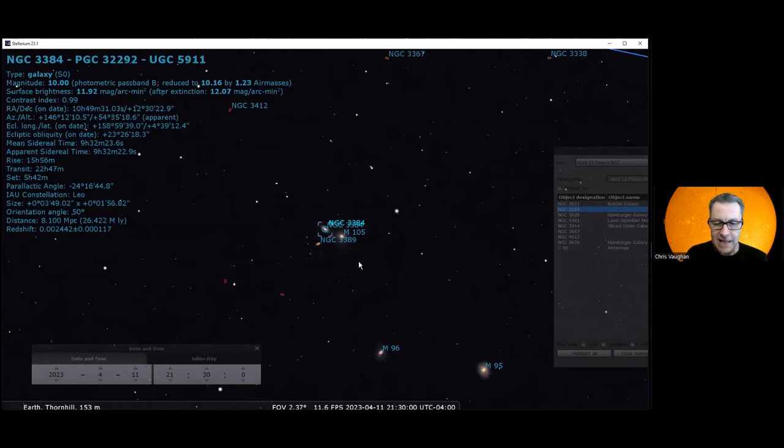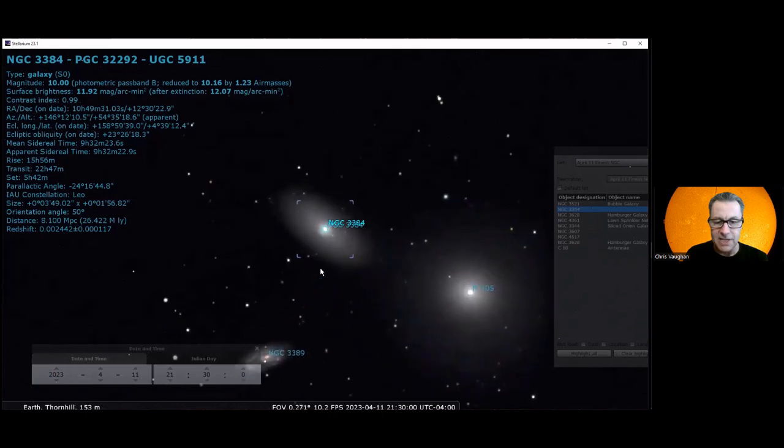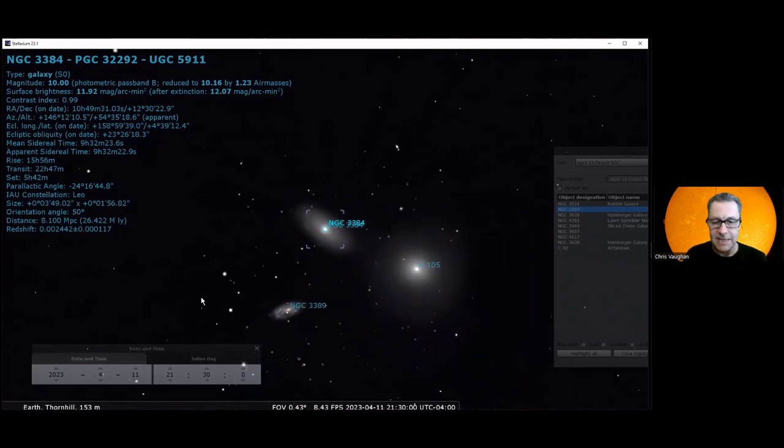Now, the three Messier galaxies, the 105, 96, and 95, they're a bit brighter. But once you see those, then you need to use your skills to look a little bit to the northeast for the other galaxy as well. So averted vision will help again. Again, you want to magnify it as conditions permit. You want to note the characteristics of the core, the shape, the orientation. And if you've got a bigger aperture telescope, you can start to see how far you can extend the halo around it. This one's about 26 million light years away.